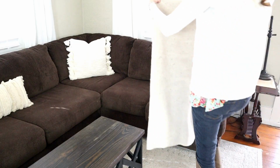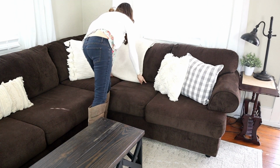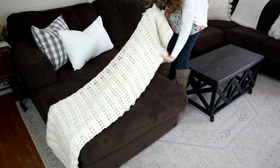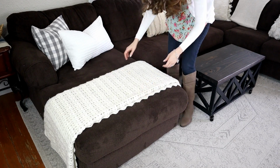Adding soft blankets is also a great way to cozy up your space, and because we have such a large sectional, I've added 1 to each side. I am a blanket person for sure. It doesn't matter what time of the year it is. If I'm on the couch, usually I'm under a blanket as well, so it's nice to have 1 on each side of the couch so that they're easy to grab.